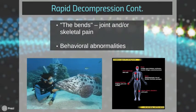Further symptoms of rapid ascent from dives are known as the bends and involve joint and skeletal pain. Divers can sometimes experience abnormal behavior while underwater, such as offering their air tube to passing fish. These effects have been attributed to larger quantities of nitrogen becoming dissolved in the brain.